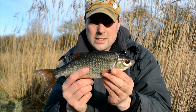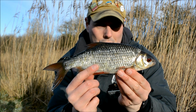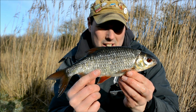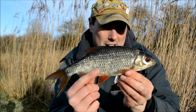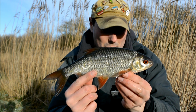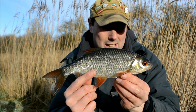Yeah, nice canal roach, that one. Well, that's a nice canal roach. A beautiful, pristine canal roach. As I say, it may only be 8 ounces, but it's a good canal roach considering the predation that we're having on here at the minute. So I'm pleased to catch that.